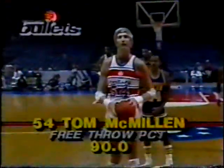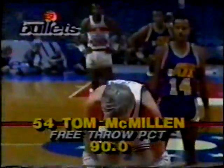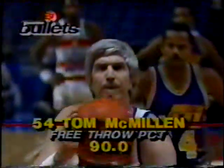Tom McMillan, as we mentioned, from Maryland, a Rhodes Scholar, 90% on the year, but he shot only 10. He's made 9 of 10 on the season. Averaging only 3.3 a game, but used here quickly in the absence of Jeff Ruland. Out with a broken ankle for 6 weeks. He'll get some playing time. Here's a guy who can burn the net.